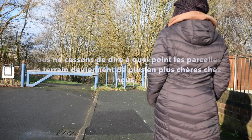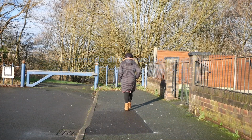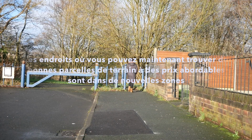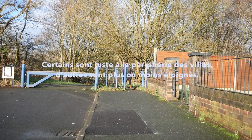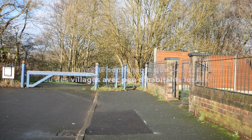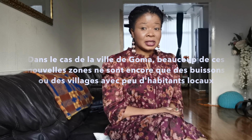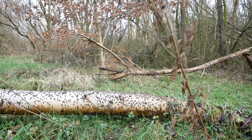We keep saying how plot of lands are becoming more and more expensive back home. Places where you now can find good plot of land at affordable prices are in new areas. Some of these new areas are just on the outskirts of towns and cities, and others are more or less remote. In the case of the city of Goma, many new areas are just outside of the city, and they are still just bushes or they are villages with few local inhabitants.